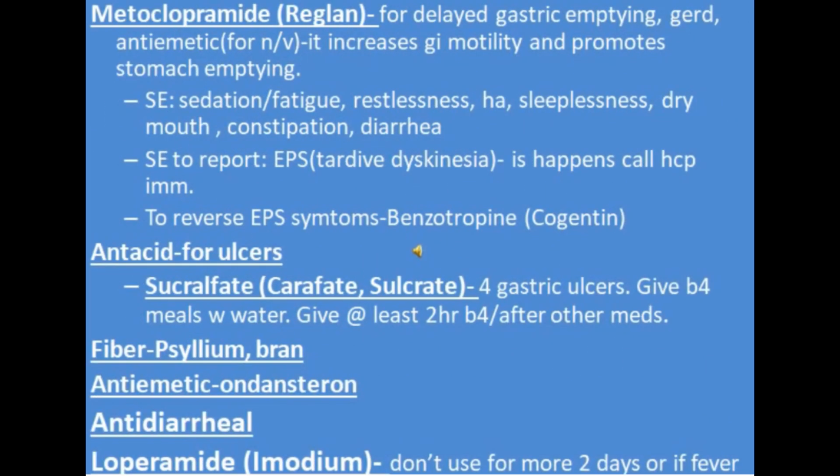The next medication that we're going to discuss is metoclopramide. This is known as Reglan. This is also a GI medication that is used for delayed gastric emptying, GERD, and also as an antiemetic. What this does is that it increases the GI motility and promotes stomach emptying. Side effects that someone could get from long-term use are sedation, restlessness, headache, dry mouth, constipation, etc. But the side effect that you want to watch out for here is called EPS, extrapyramidal symptoms, like tardive dyskinesia.